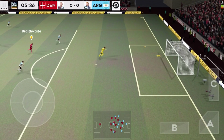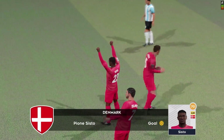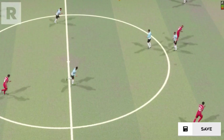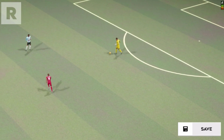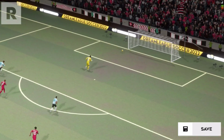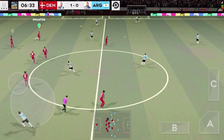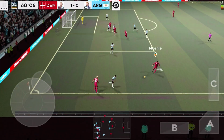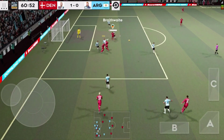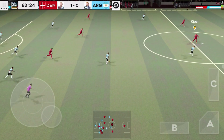Here's the shot. He scored a beautiful goal. It's low and accurate into the bottom corner. A real striker's finish, and the manager will be really pleased. Here's Paredes. Oh, that's well played.